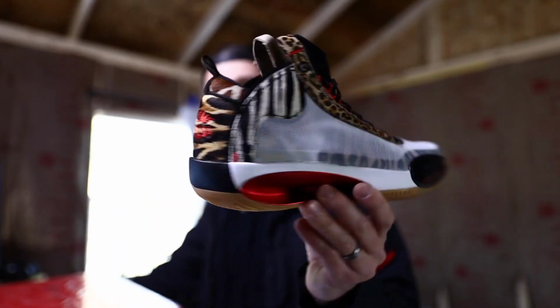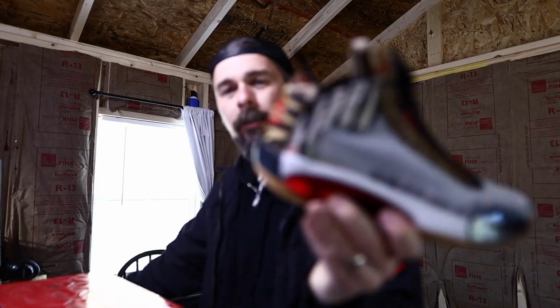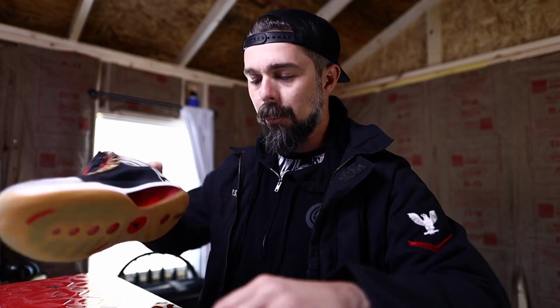And then this pair is the Jordan 34 Welcome to the Zoo model. It's just got animal prints all over it. Sold these for $200, which is what I paid for them. Happy to get these out of the workspace and onto a buyer somewhere. I just need the space, and these things are just taking up the space, and it's just money that's sitting there that I could be using. It's opportunity cost. It all comes down to opportunity cost, guys. Like, paid $200 for these, thinking I could sell them for $300 or $400 or something. I don't know what I was thinking, but opportunity cost.